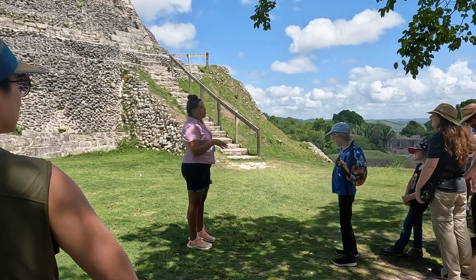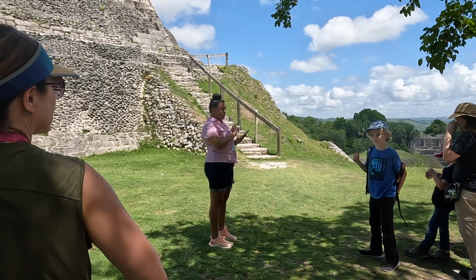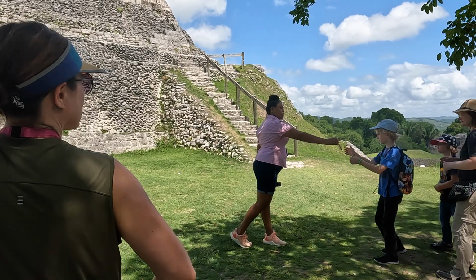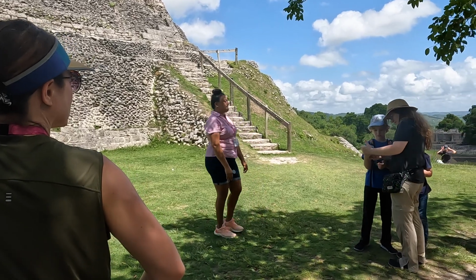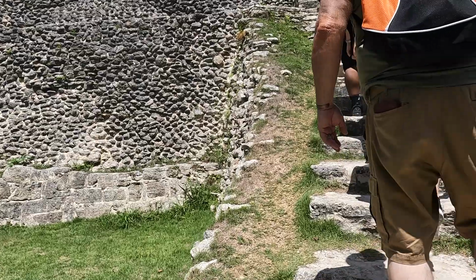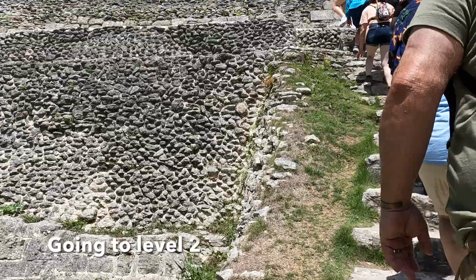Now if you do want to take a look, I'm going to pass my phone around and you just scroll through the pictures. Those are the actual graffiti that are right there. Wow.